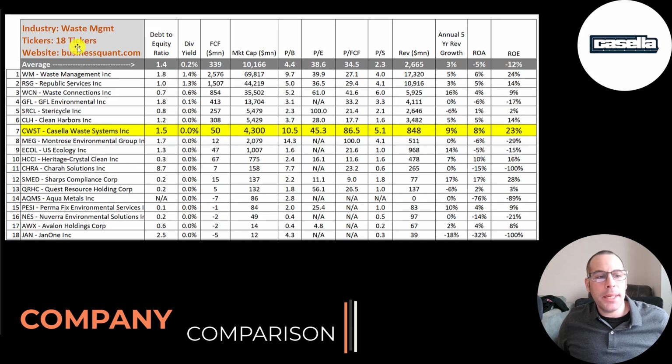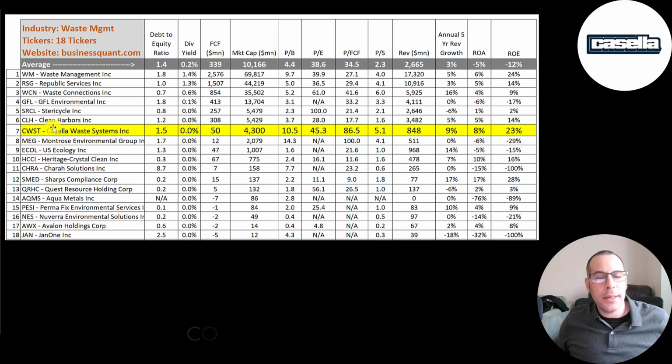There are 18 companies in the same industry as Casella, and their debt to equity ratio is a little worse than average, but pretty close to average. They're 1.5, average is 1.4. Only the 4 biggest companies in this industry pay a dividend. Their free cash flow is a lot lower than average.